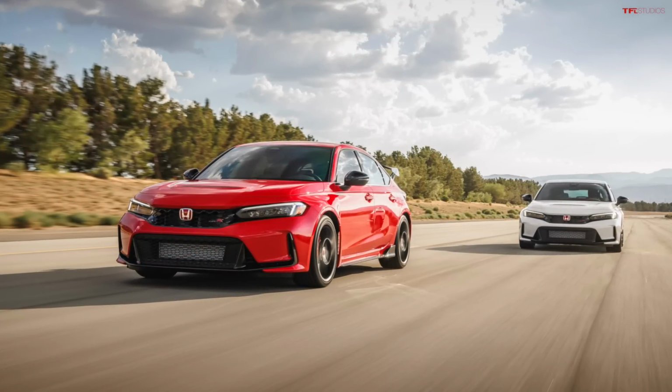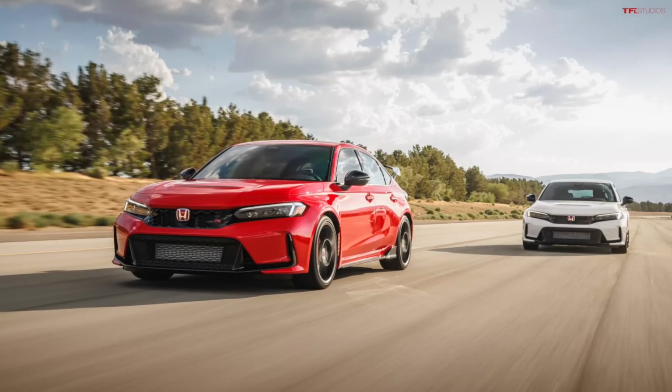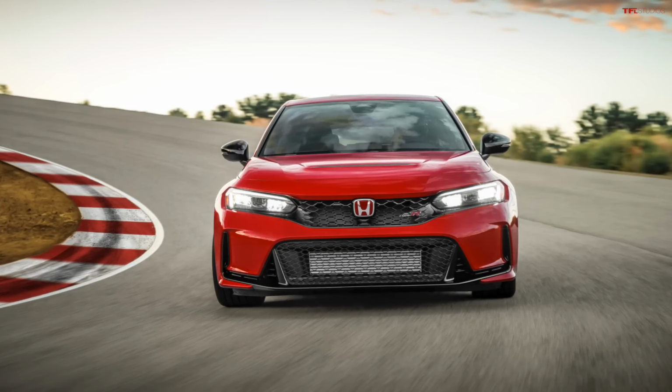Now, the last Type R had 306 horsepower and 295 foot-pounds of torque, but what does the new one have? That's the drum roll. Yep. There were reports of 326, 336. It is in fact only 9 horsepower more, for a total of 315 at 6,500 RPM and 310 pound-foot of torque between 2,600 and 4,000 RPM. Yeah, so this is kind of a little bit of a disappointment for me, right? Obviously, a new Type R, you'd expect a really big jump in power. It's only up 9, though, in the horsepower category.